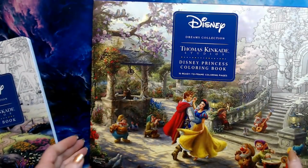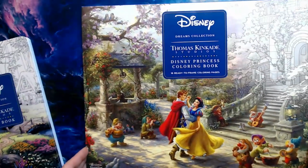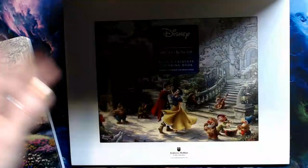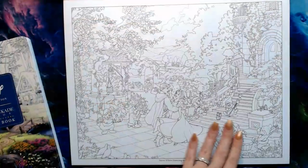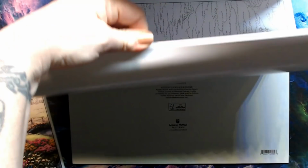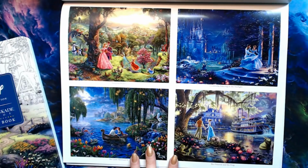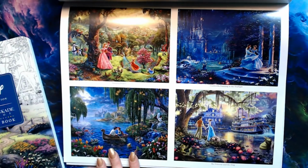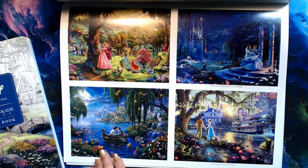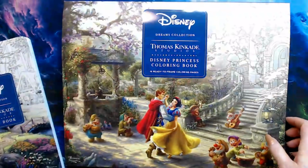And then I have the Disney Princess coloring book. It only has 16 pages in here, but they're poster size, and I really like this book. It's the same kind of principle, but you get a big landscape portrait of each one, and then in the back is where you get your thumbnails of the colored versions. So if you wanted a photo reference or a color reference, you can always refer back to it, or just be who you are and do it the way that you want to do it. If you want your water pink and purple, do it. Do it, do it.